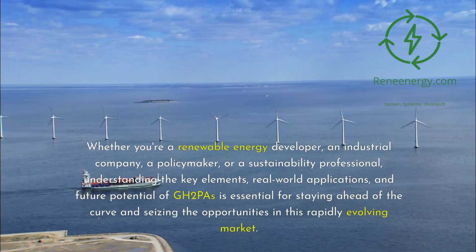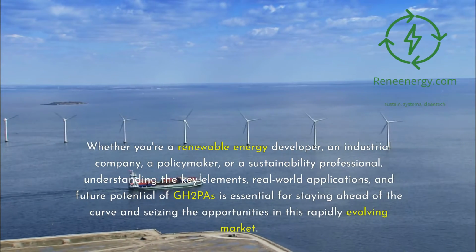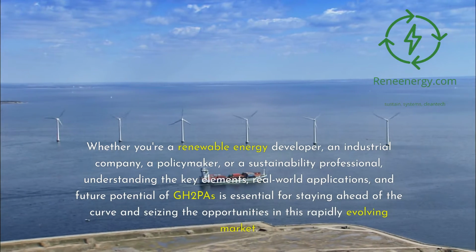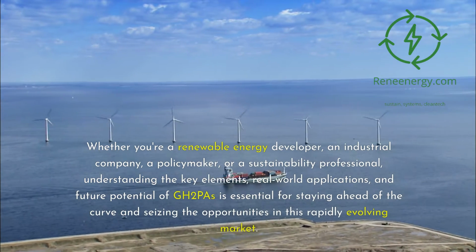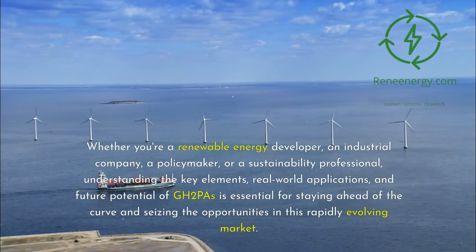Whether you're a renewable energy developer, an industrial company, a policymaker, or a sustainability professional, understanding the key elements, real-world applications, and future potential of GH2PA is essential for staying ahead of the curve and seizing the opportunities in this rapidly evolving market.